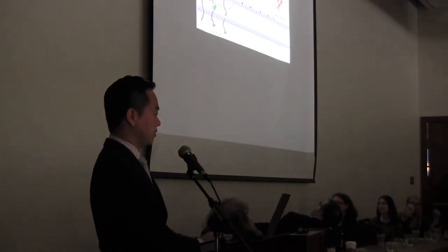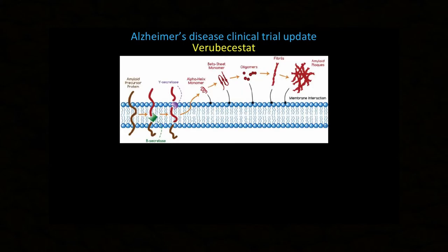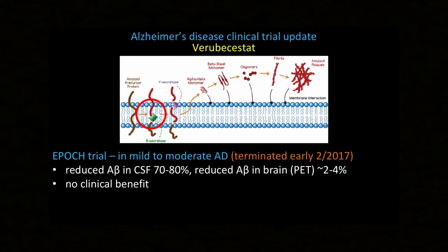Next, we're going to go over another drug from Merck that works slightly differently. I'm not going to pronounce the name, but it works by inhibiting the enzyme that clips the precursor amyloid, so it stops amyloid production. The trial was first studied in patients with mild to moderate Alzheimer's and was stopped in early 2017. It did reduce amyloid in CSF by quite a bit, and it did reduce the plaquey, sticky amyloid in the brain by a little bit by PET scan. But unfortunately, there was no clinical benefit.